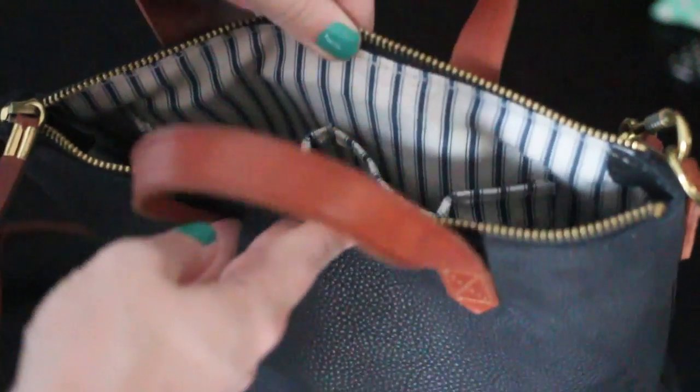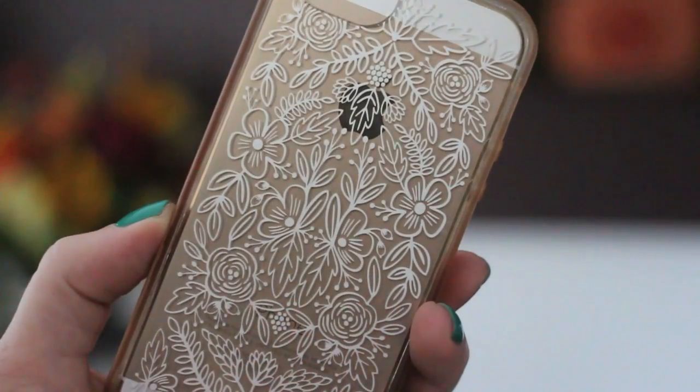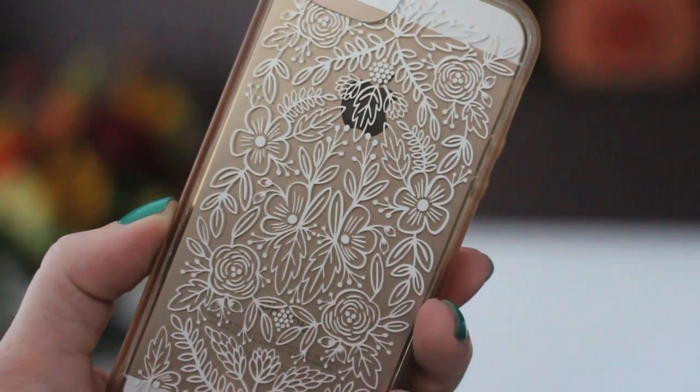The inside of the Mini Transport Tote has a super cute fabric striped lining, and there are two pockets on one side. In one pocket I have my phone, and in the other pocket I have my car keys and my work keys. So nothing super interesting, although I will say that I absolutely love my phone case. This is a clear one with a floral design, and it's from Rifle Paper Company. Inside the bag, I have a combination of pouches as well as things just floating around.